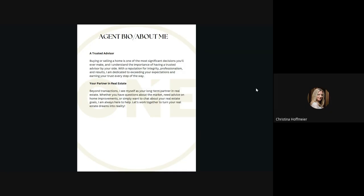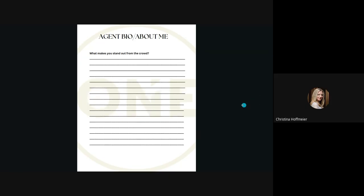Now, when it comes to your agent bio and your About Me, it's not just for your website. Your bio and About Me should be on all of your real estate account platforms, whether that's on Zillow, Realtor.com, Trulia. If you have a profile on Redfin, I know a lot of you do Redfin referrals. Your social media, you should be taking parts of that and using that across all platforms to really give yourself a unison online presence.